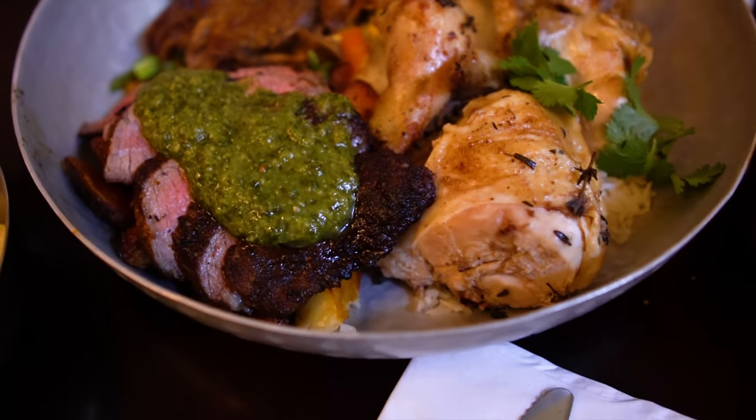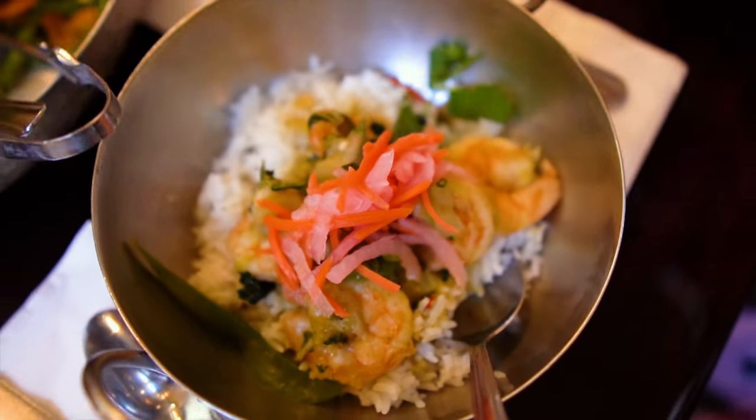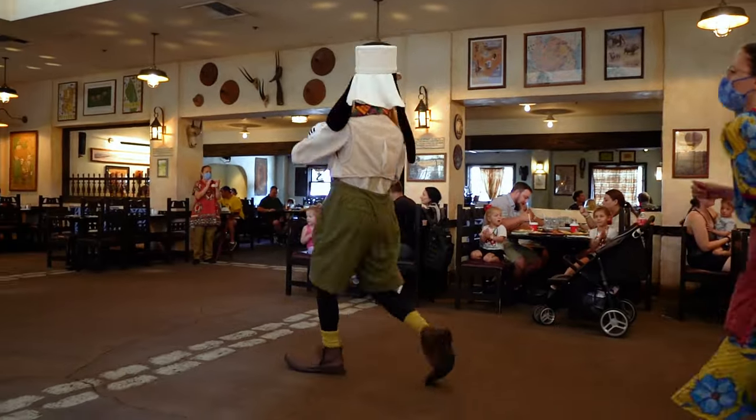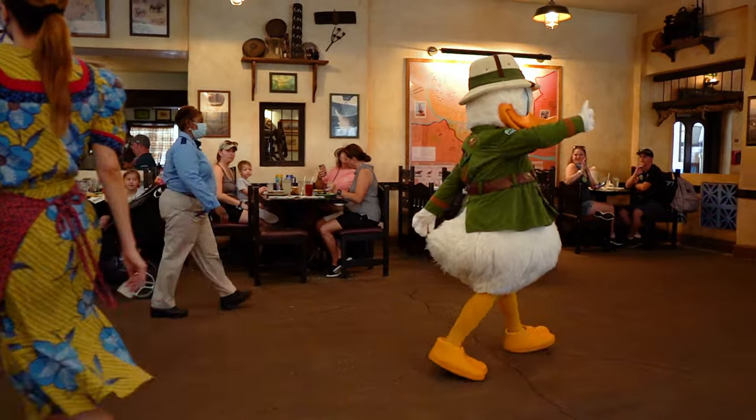We'll get back to the food in just a second. Currently, character meals are socially distanced greetings with the characters. This means no hugging or autographs, but you are still welcome to interact and take lots of selfies.